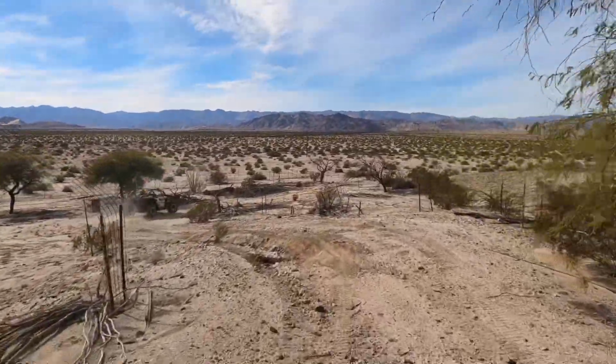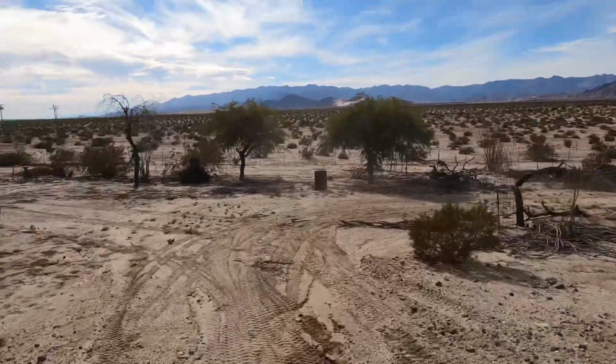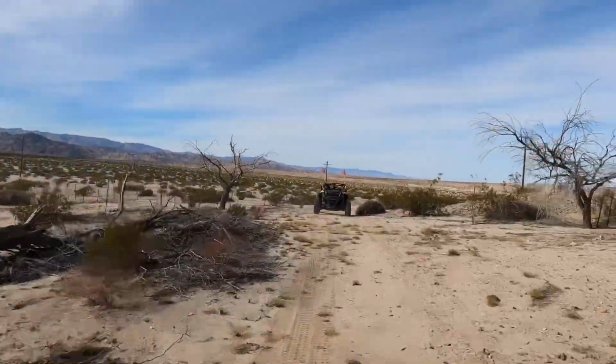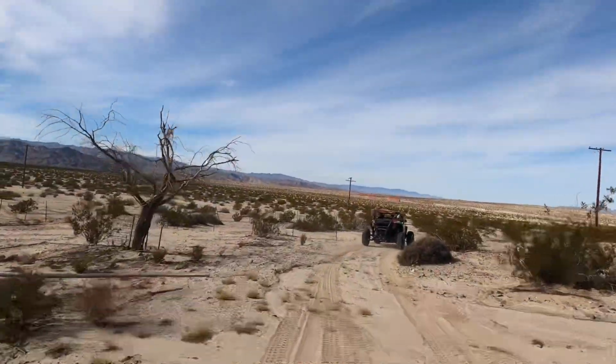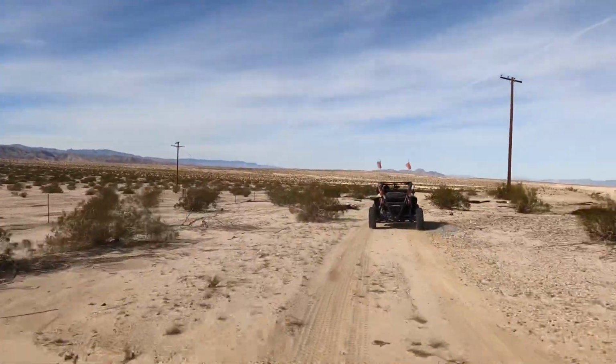As we leave, it's always good to be respectful when you visit places like this. And if you see any trash on the ground, pick it up and leave just your footprints. Or in this case, just your tire tracks.